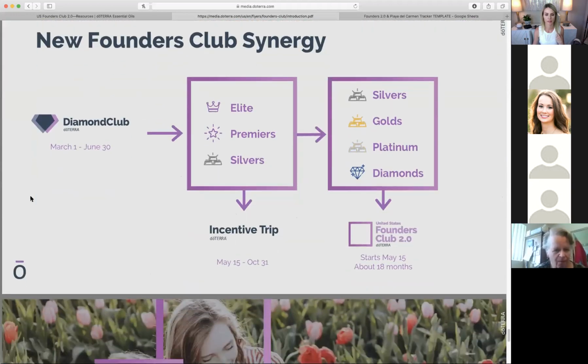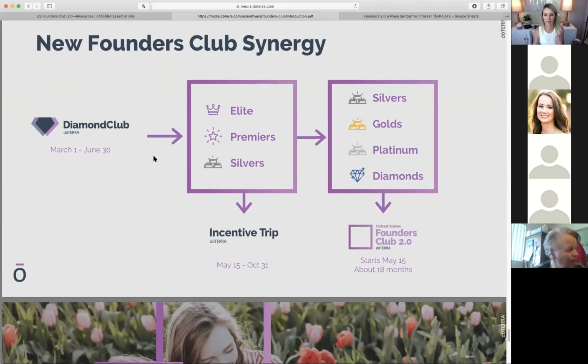All right, if you're doing Diamond Club, this really complements my Diamond Club leaders. I think we only have a handful of you guys doing Diamond Club, but Diamond Club obviously feeds into this with your incentives and your class requirements and everything. But what I love about this is they literally have layered incentive upon incentive. So not only do we have the incentive of Founders Club 2.0, but we also have the incentive trip to Mexico, which also kicks off at the same time. So you're not only earning your spot in Founders Club, but you're also earning a spot in the incentive trip.